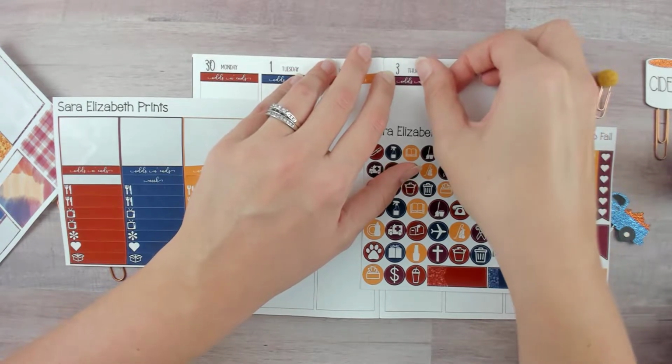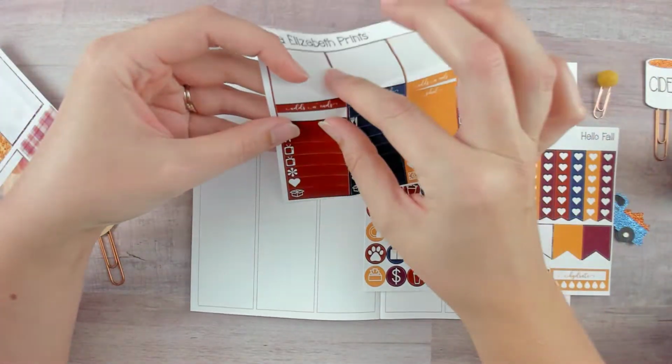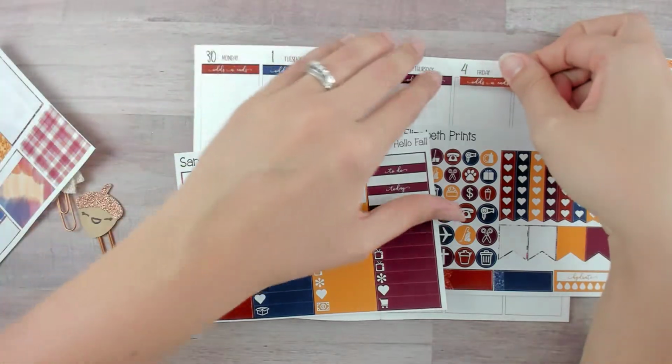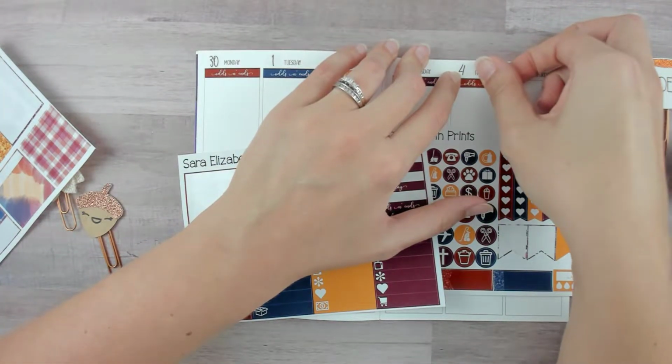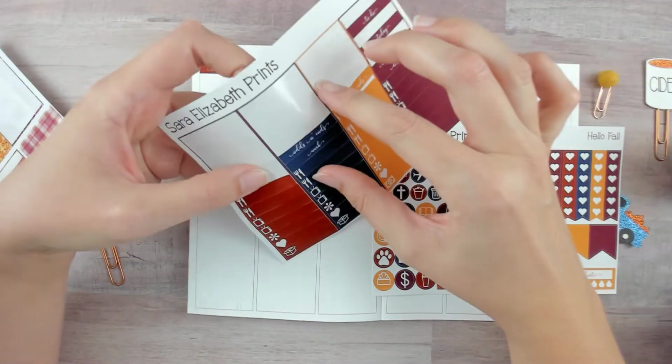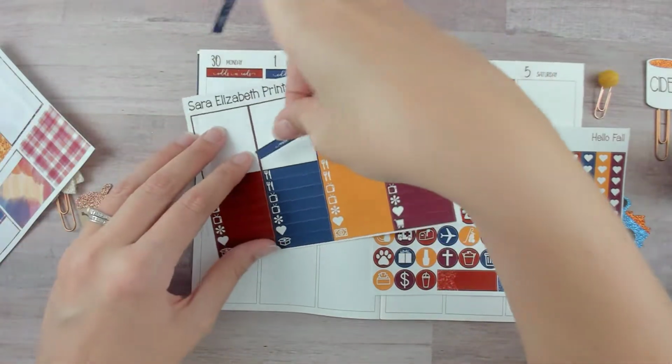I don't have time to do that, which is why I decorate my planner completely in advance, because I don't have time throughout the week to sit there and decorate every single day. I need to be able to quickly write things down and move on. So I think it just depends on what kind of planner person you are more than planning style.